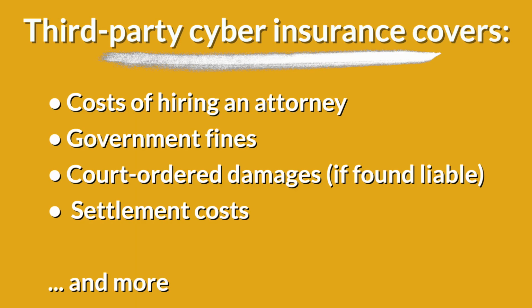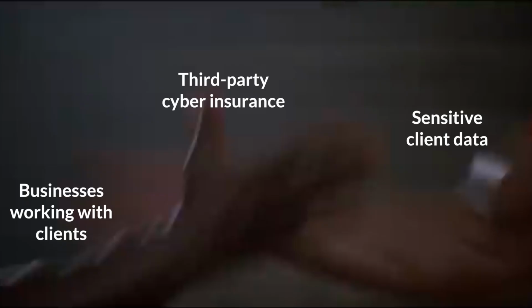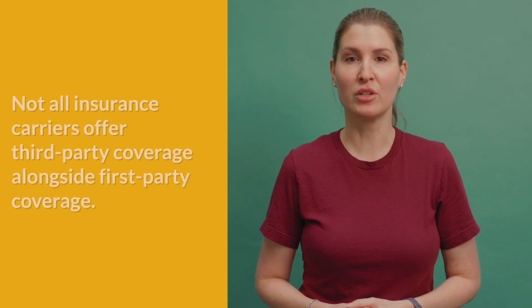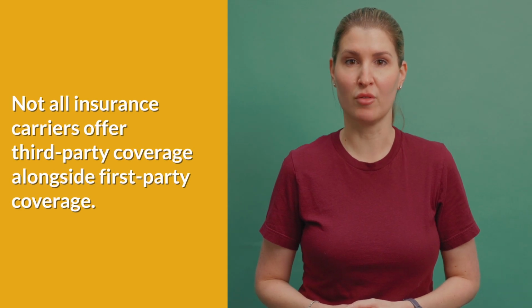Third-party insurance can cover the costs of hiring an attorney, government fines, court-ordered damages if found liable, settlement costs, and more. While third-party insurance is important for any business working with or storing sensitive data from their clients, partners, or vendors, not all insurance carriers will offer the coverage alongside first-party. So if you are interested in third-party protection, ask your agent for a policy that will include it.